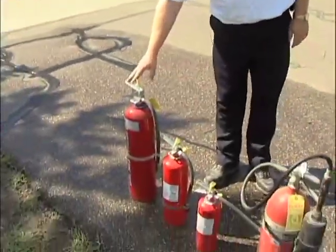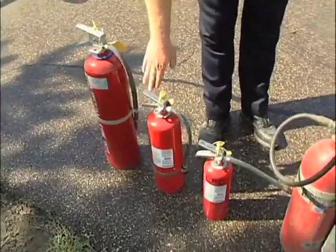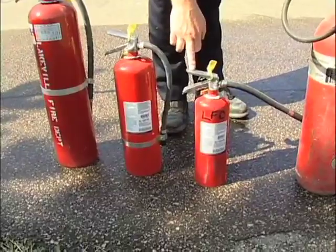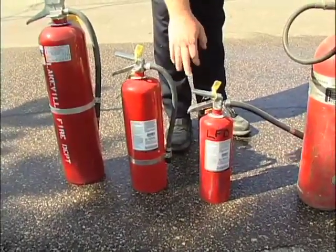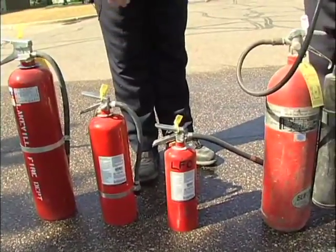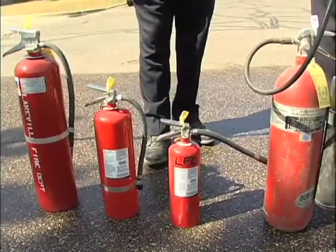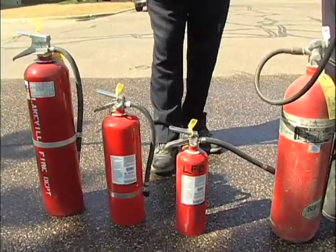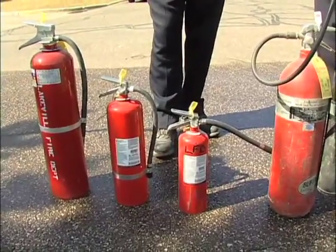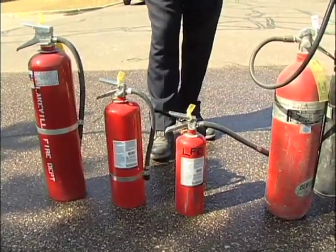What I have here, the three on the right, are exactly the same extinguishers, the larger one being the 20-pound, the middle one being a 10-pound extinguisher, and the one on the far left being a 5-pound extinguisher. And they also make these down one step smaller into a 2.5-pound, which are the real short little round ones that you see. These three extinguishers are rated for a Class A, B, and C fire, so it pretty much takes into account everything that you're going to see in your home.